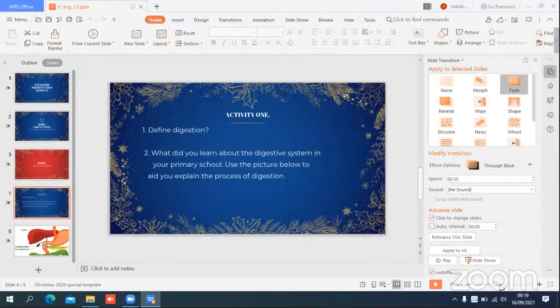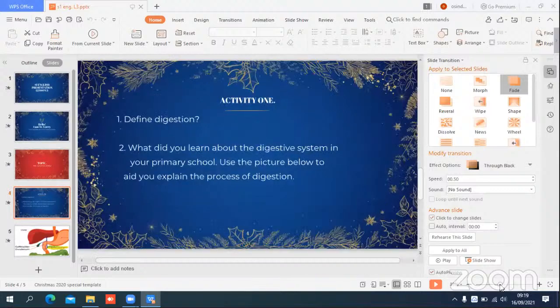Yes. So I want you to discuss as a group, what did you learn about the digestive system in your primary school? Use the picture below to aid you explain the process of digestion. Are we together? The person who was asking, does that make sense now? Noelin?